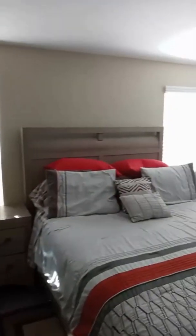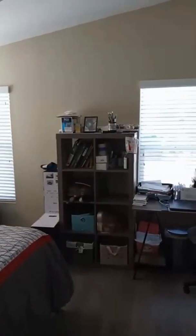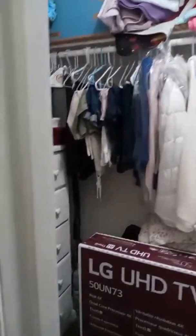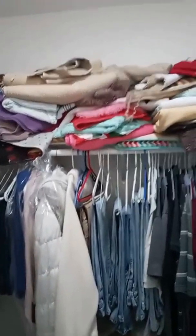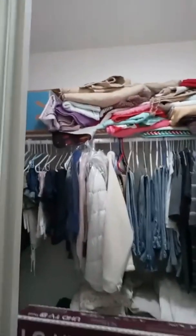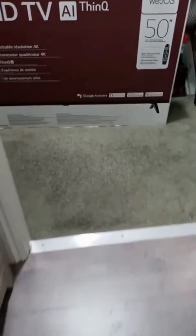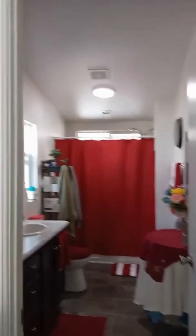As you can see, nice large windows. All these windows, of course, are very new technology. They're double pane windows, so the insulation is very good. Here is a very big walk-in closet, also with natural light. Let me show you up there. This closet is really helpful. And see, this is how it was, the original carpet, but then they changed it for these laminated floors. And then of course it has the master bathroom.